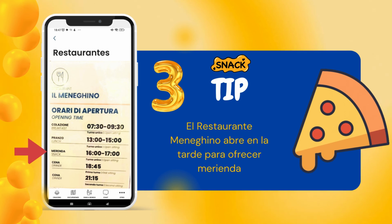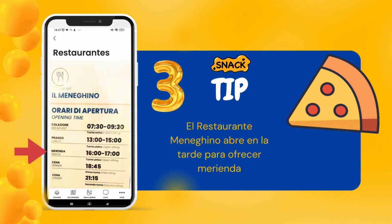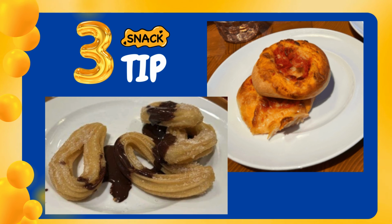Il Meneghino and Tutti a Tavola are 2 of the restaurants that you can find open around 4 in the afternoon. Something to eat is always good, after an afternoon at the pool, or after an excursion. We recommend the mini pizzas and the churros with chocolate.